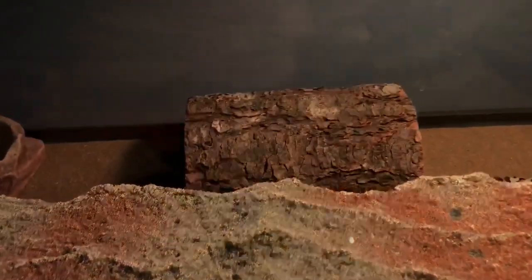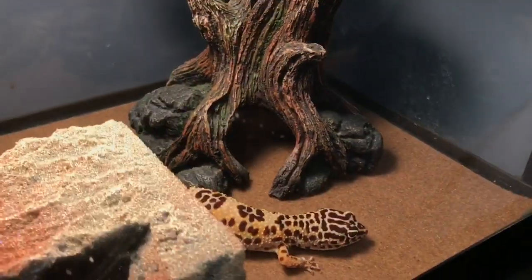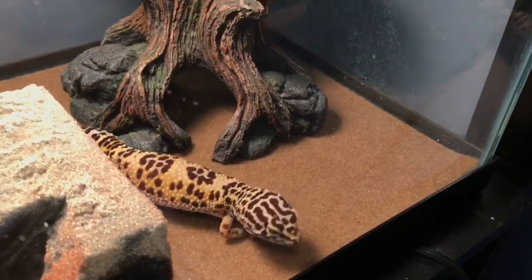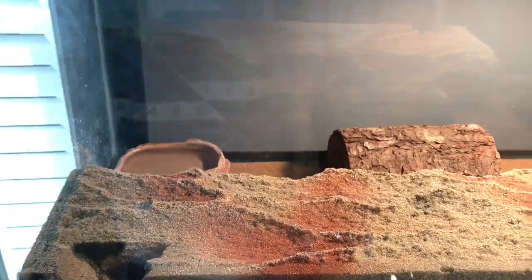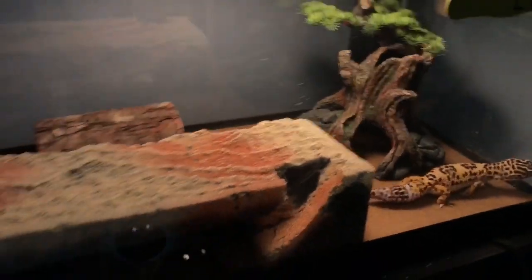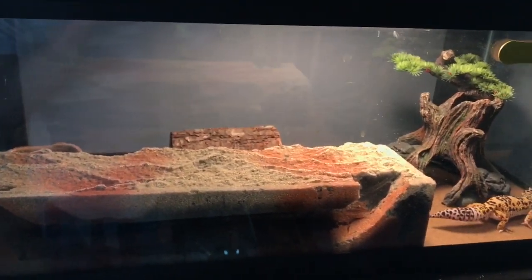And then she has a little Repti half log that she likes to crawl in. She also gets fed 2 to 3 superworms every 3 days. And that light is just temporary, just to see in. And that's about it. So now I'll be moving on to Beast.